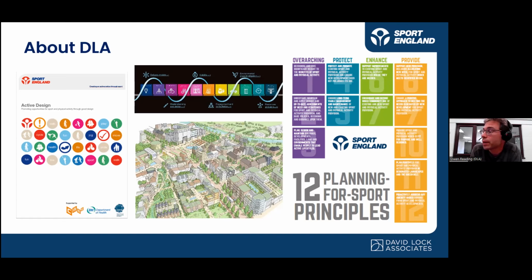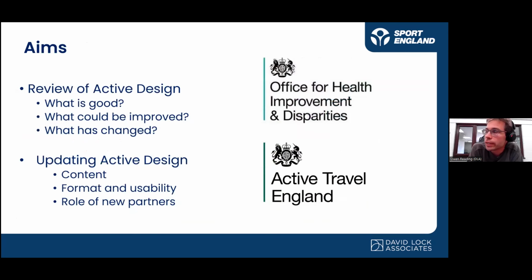Rob's pretty much covered this slide, to be honest. We are planners, master planners, urban designers. We've worked on Active Design for many years in all its iterations. We've also worked on planning for sport. We've worked with NHS Healthy New Towns. It's firmly embedded in all of our work, the principles and practice of Active Design. So overall, the aim of this project is to review the existing Active Design: what's good, what can be improved, what's changed in the regulatory and planning environment, but also what's changed in the world in terms of design practice, in terms of things we have to design for and we have to consider.